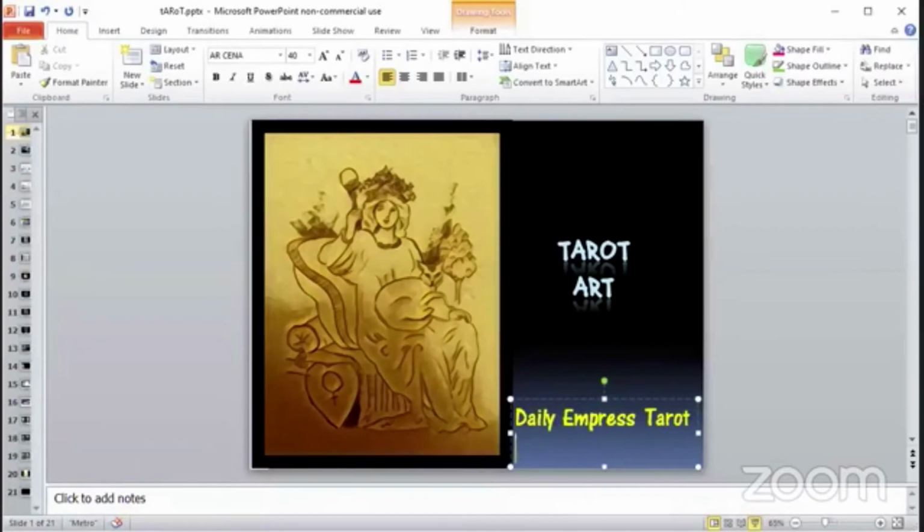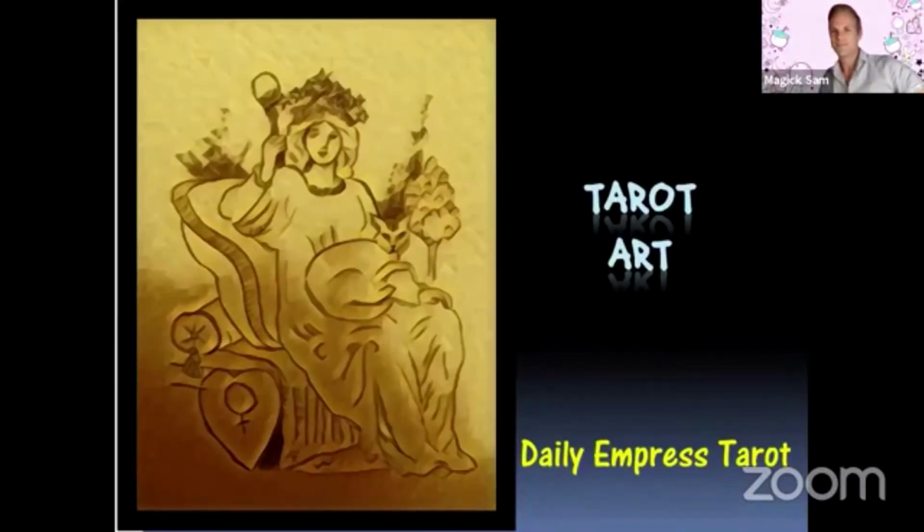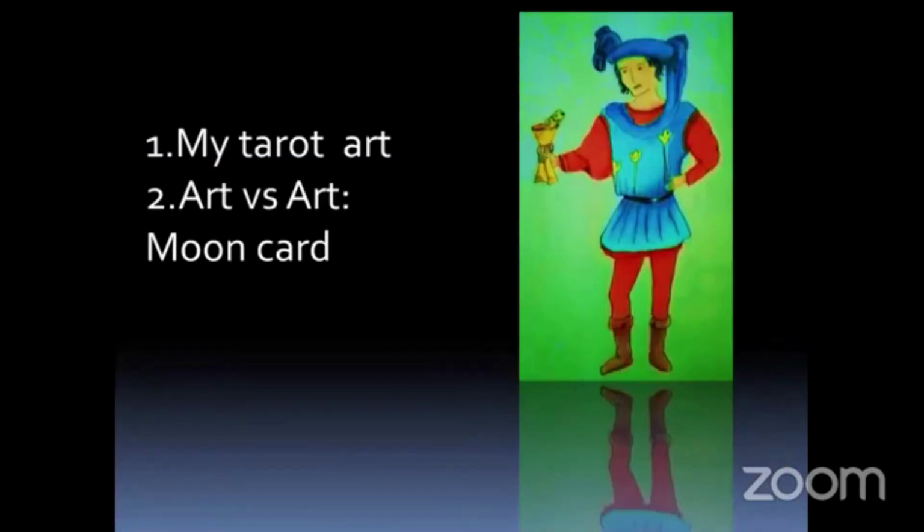Wonderful. Hi, everyone. So in this talk, can you see that bigger now? Okay, so I'm going to be talking about tarot art. I go by Daily Empress Tarot, and this is my Empress drawing. I felt she needed a cat, so I added that to it. In the first half of the talk, I'm going to be showing you some of my tarot artwork. And then in the second half, I'll be comparing the artwork on the Moon cards from some different tarot decks.